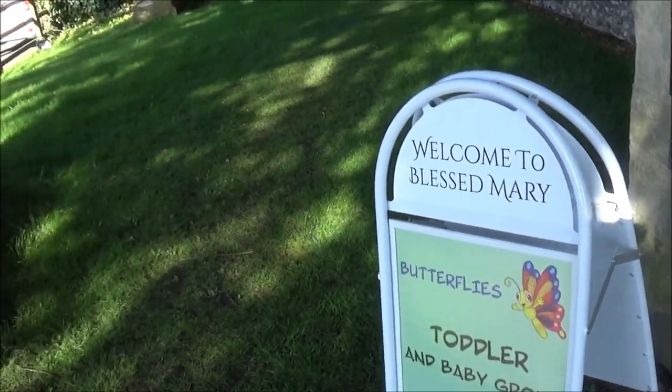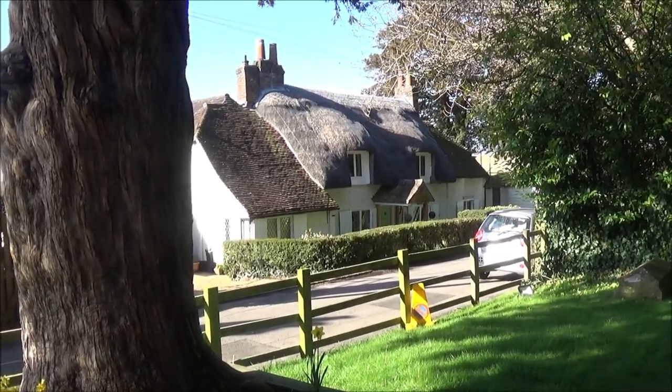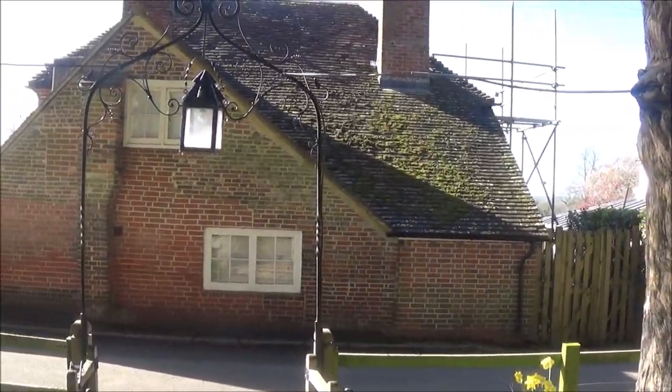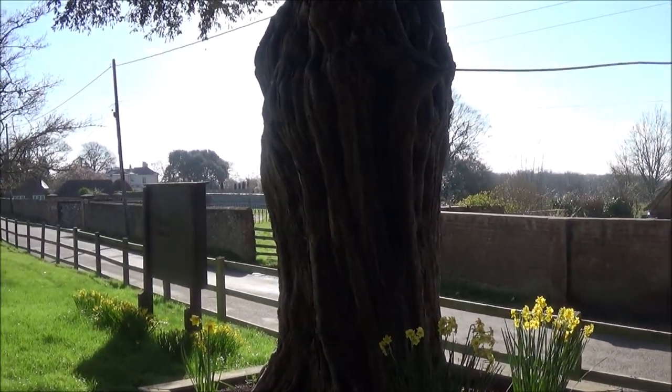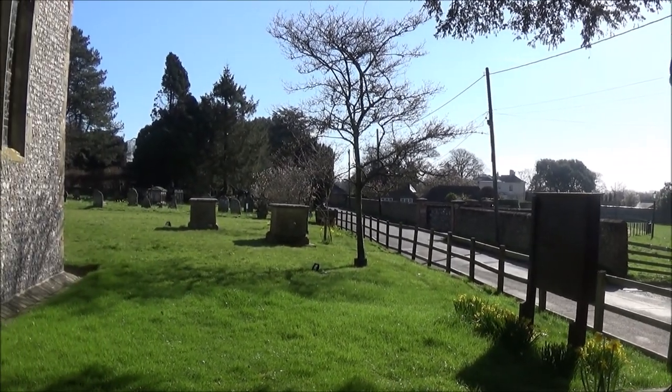So that was lovely, the ladies there were really, really nice, really friendly. What a lovely church. A lovely cottage over there too. Anyway, we're going to go out under that beautiful lamp and turn left back the way we came. There's Upham House over there. And start our walk proper.